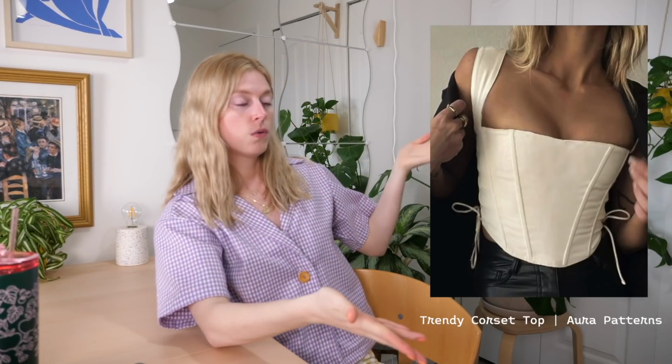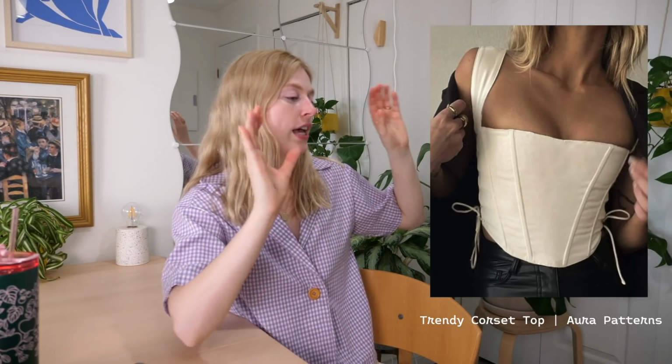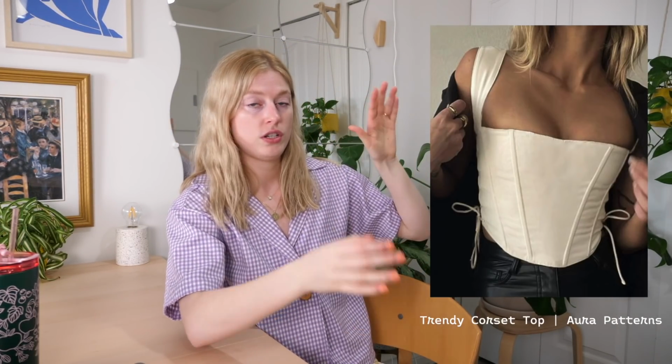But I found a few patterns. The first one I found was this one, and this one's so beautiful. I love it. I just want the exact same one, just the white one. Just this, I want this. Exactly what it looks like here, I want it.